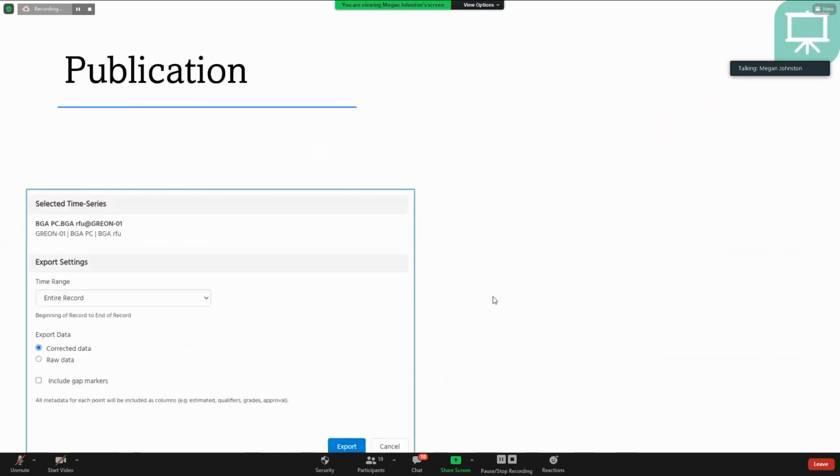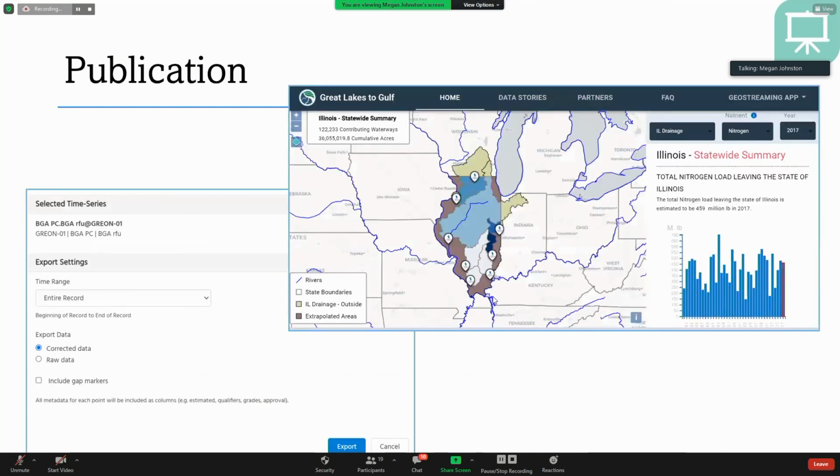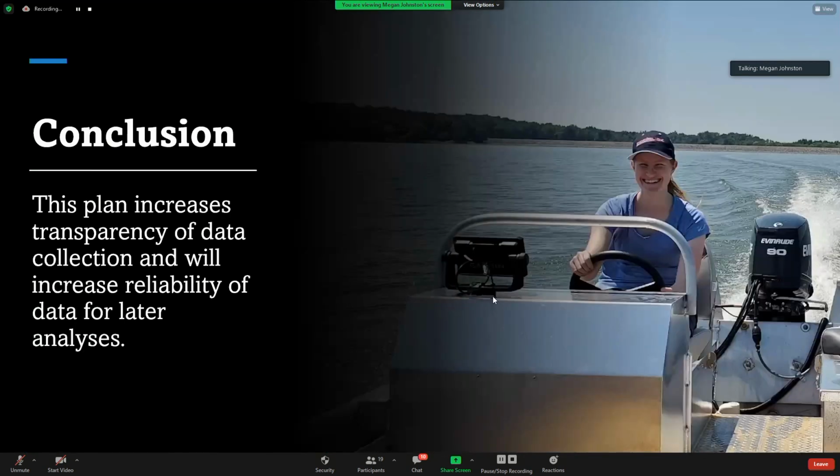And then last is publication. So we can export our data from Aquarius Time Series and then put it on our Great Lakes to Gulf website for public use. So overall, this plan increases transparency of data collection and will increase reliability for later analyses.